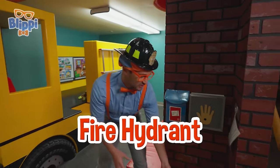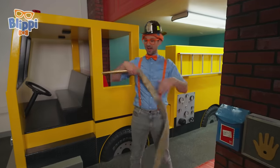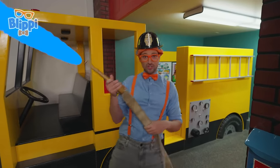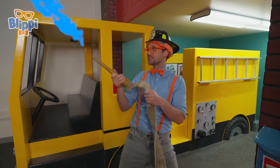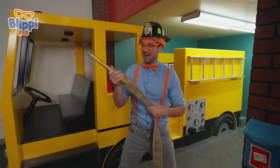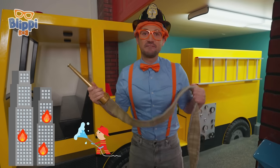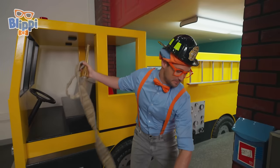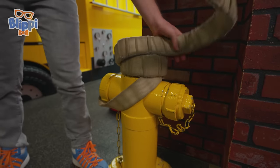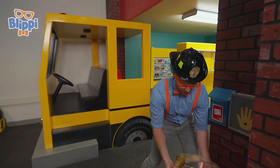But this fire hydrant actually has a hose connected to it. Whoa, yeah. I'm spraying so much water. Wow, firefighters love to spray water, because then it puts out the fire on the building. All right, let's put this back. There we go. And then what we need to do is drive the fire truck.